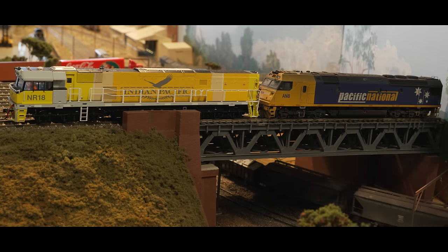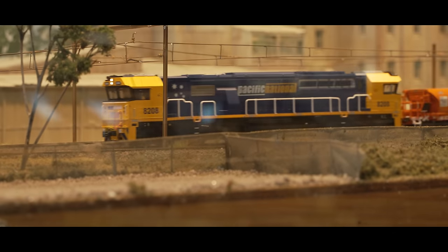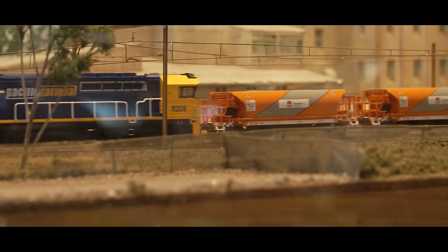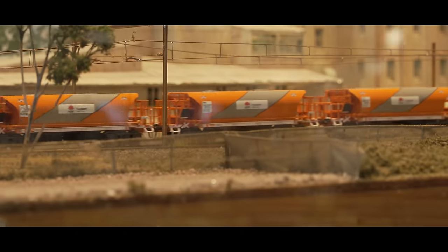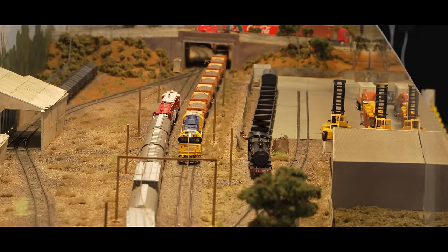The entire line underwent significant change when electrification occurred in 1967. This layout was constructed by members of the Sydney Model Railway Society, and they are proudly the oldest model railway club in Australia, established in 1936.